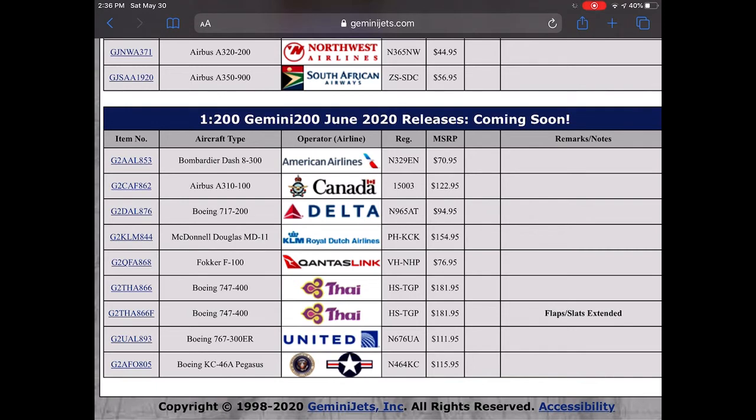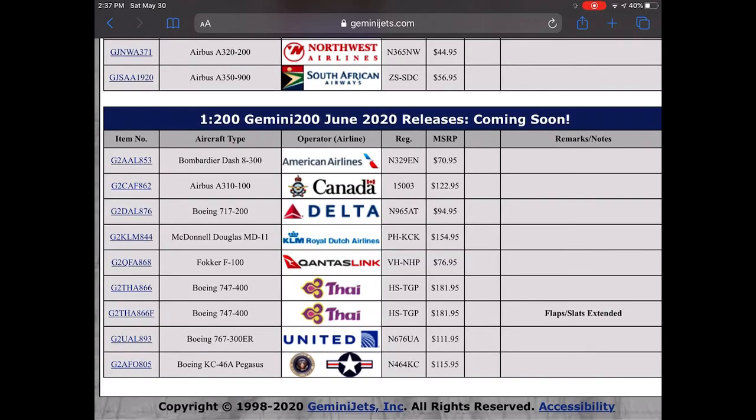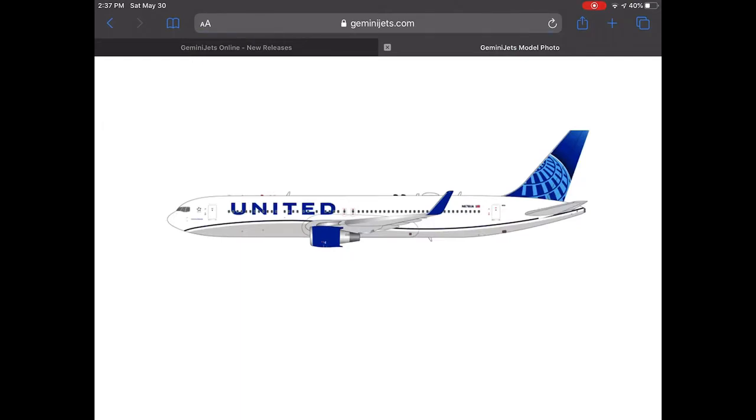Next up, we have the Thai Airways Boeing 747-400, retailing for $81.95. This is the version without the flaps extended. Nice airplane. I mean, the Thai Airways livery, it just looks good. It looks just new and really just good. Now, here is the version with the flaps down configuration, or flaps extended, otherwise known as. And this also retails for $181.95.